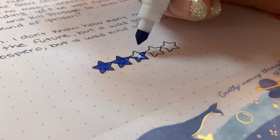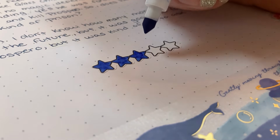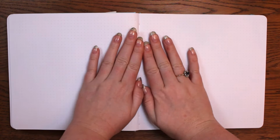Even though I didn't hate this, I don't think I'll be reading many more Shakespearean plays in my future. I gave The Tempest 3 stars. It was fine, but it was a little bit boring.